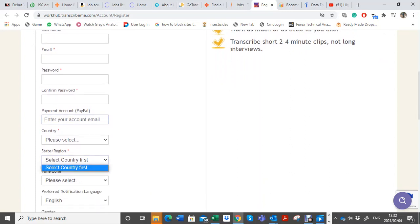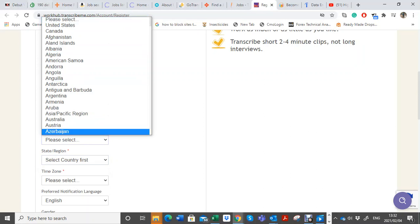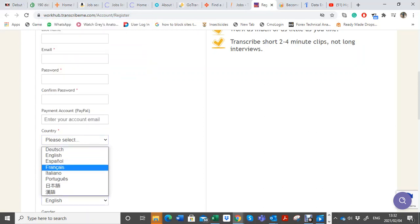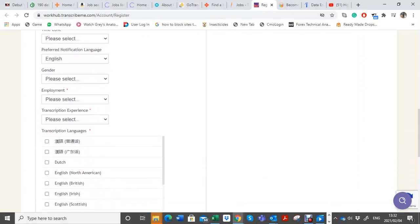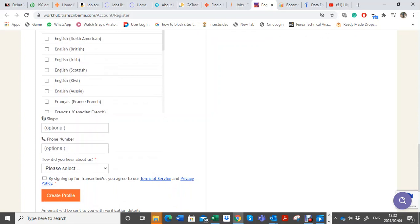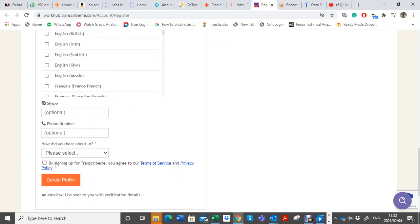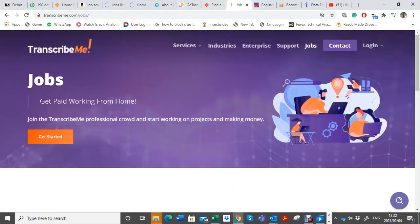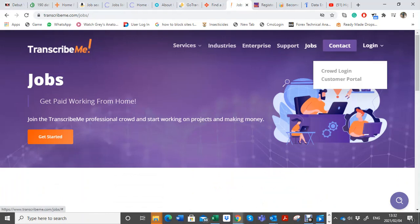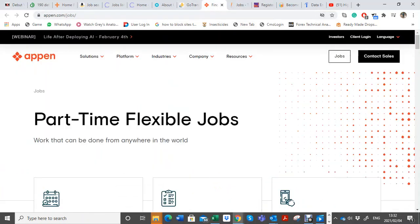Country or region, you'll select here. And then obviously select English, and if you know other languages, you do that. Your cell phone number and your Skype if you have, and all of them. Then you create your profile. So basically on all these other ones here, you just have to do that, login or register. Unfortunately, I cannot take you through all of that because it's a lot of websites.